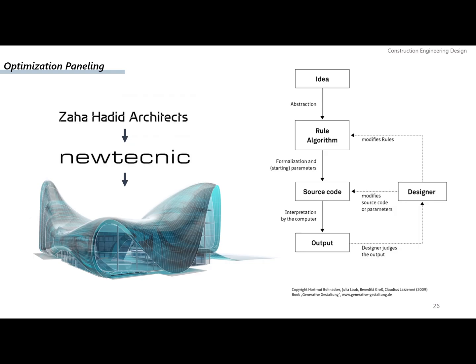In architecture, this process is used as a designer that will fine-tune the feasible region by changing minimal and maximal values of an interval in which a variable of the program meets the set of constraints. This is the algorithm of the generative design process. The Zaha Hadid architects required simplistic surface data supplied in the Rhino program to be translated into a form which could be built.